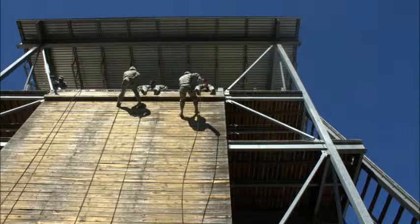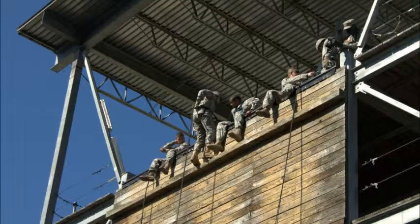One of the most fun things we did while on FTX was getting to learn how to rappel down a 50-foot tower.